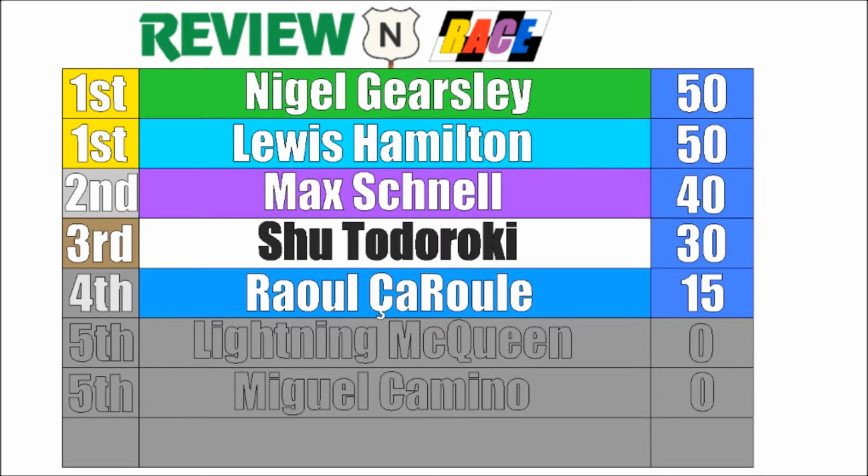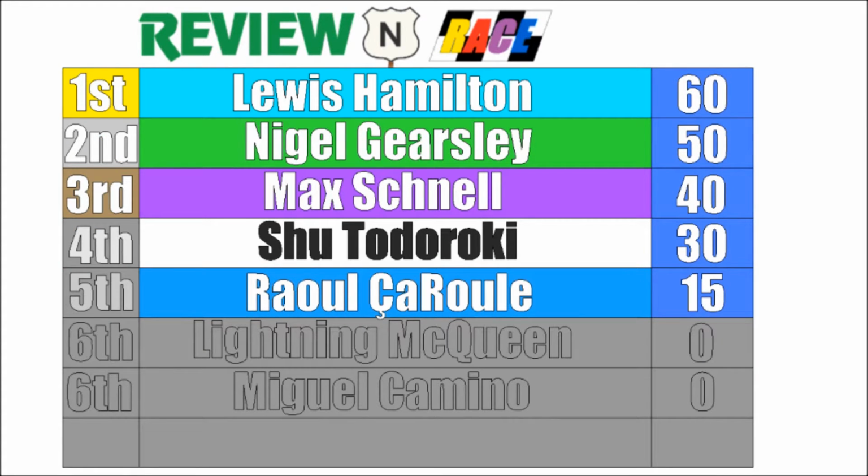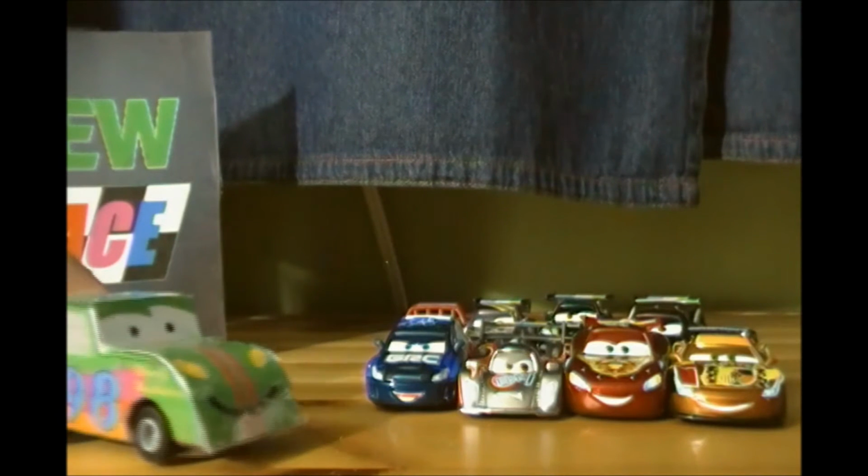And now if we add the points to Lewis Hamilton and Max Schnell from the last race. So now at the final score, Raul has 15 points, Shooter Rocky is in 4th with 30 points, Max Schnell in 3rd with 40 points, Nigel Gearsley in 2nd with 50 points, and Lewis Hamilton in 1st with 60 points. Let's give everyone a round of applause.